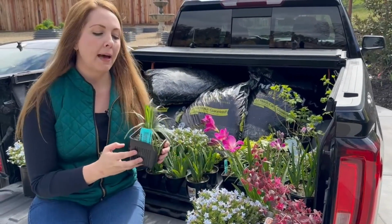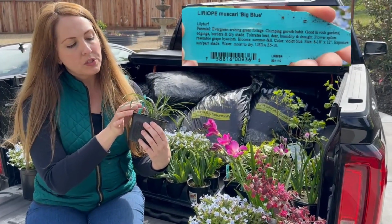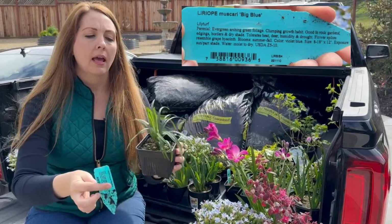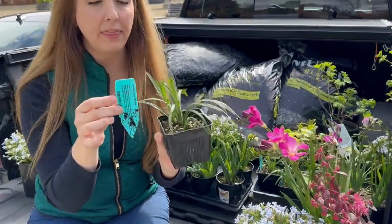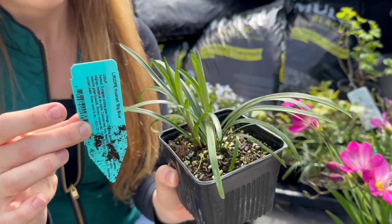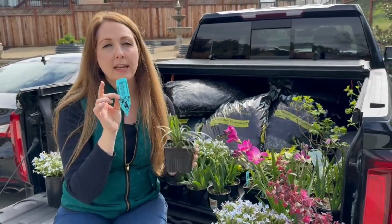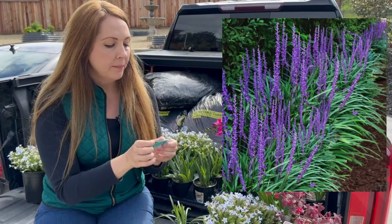I've also picked up 8 of this Liriope muscari, Big Blue. Sean found this one as I just walked away thinking it was a nothing. I love the strappy leaves on this, but you have to see the picture here of it in its full glory when it's fully grown, because it gets quite large.